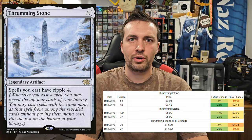Heir Apparent is causing some other cards to move up in price, like Thrumming Stone. This is arguably the best card in any Heir Apparent commander deck outside of Heir Apparent. Like, this card is disgusting in the deck. And all versions are seeing movement at this point in time.